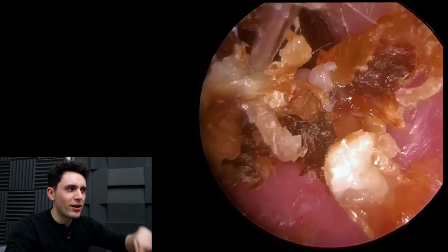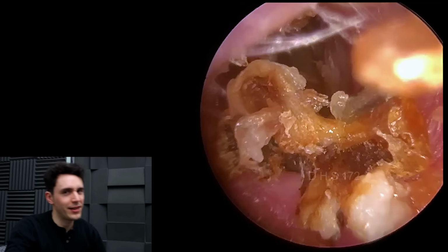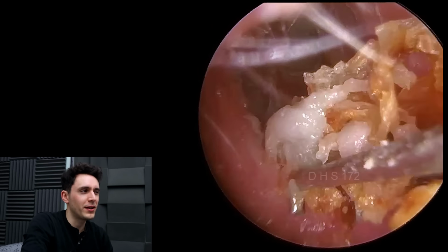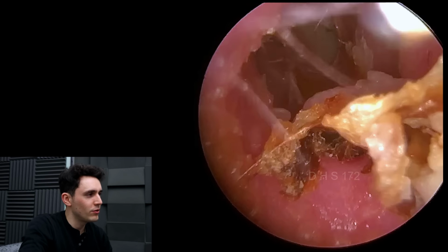So yeah, you can see here I'm really digging the hook in, and what I'm doing is actually inadvertently digging into the healthy tissue. Patient didn't say he found the procedure uncomfortable. I rather suspect he probably did and was just putting a brave face on, but it couldn't be helped.